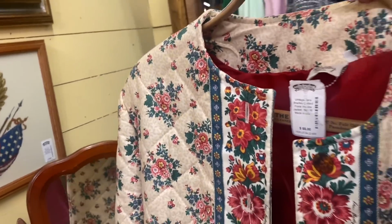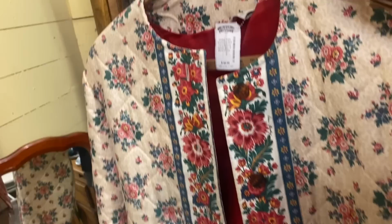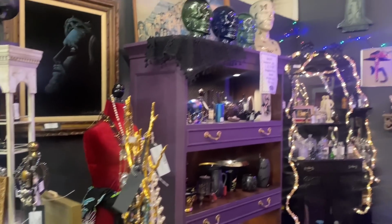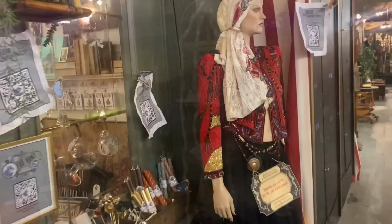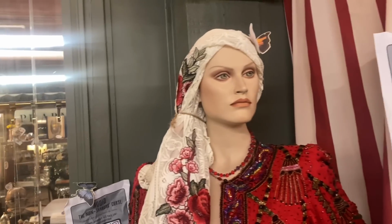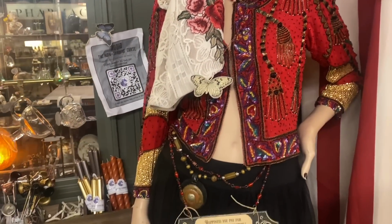Look at this, a bed jacket. Remember bed jackets? My mother had some, and so did I. That's so sweet. Quilted, floral, vintage. You know, I might have to recreate this gal's head wrap. It is fascinating. You look great, gal. Love the outfit. You go, girl.